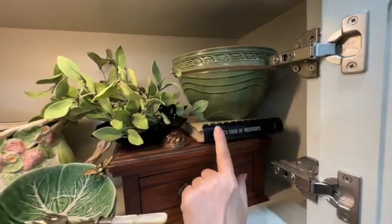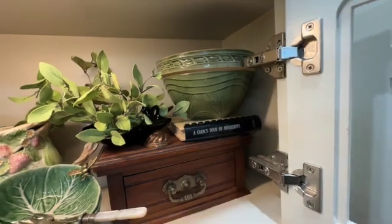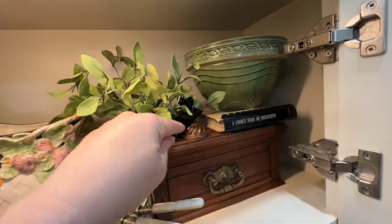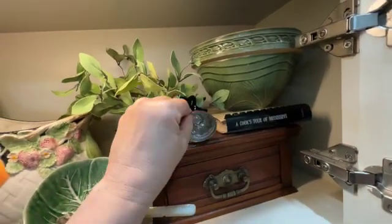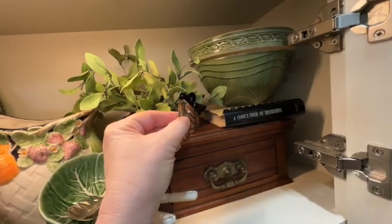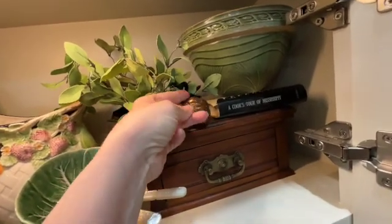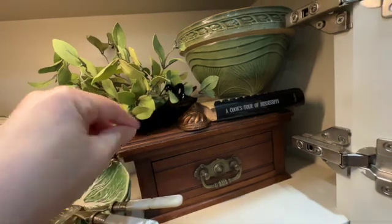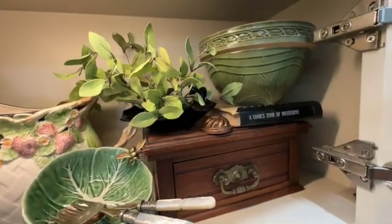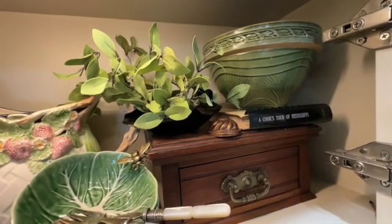Then I've had this since 1988, the Cook's Tour of Mississippi cookbook. This I thrifted for $8 in England. I can't believe I paid $8 for that, but anyway, it's copper. I just thought it was unique. Found it actually in a dollhouse set of a bunch of stuff for dollhouses, little miniatures.